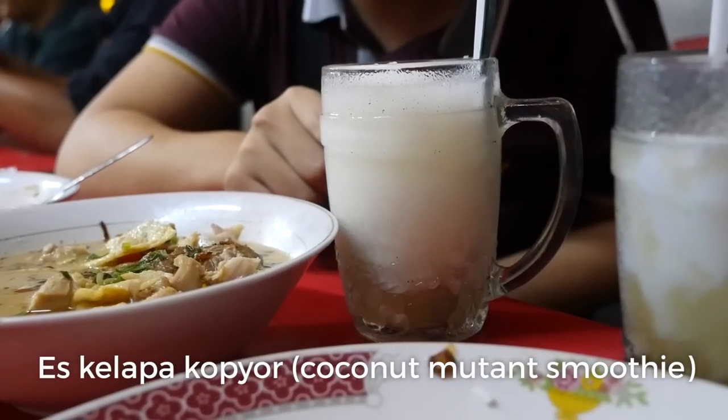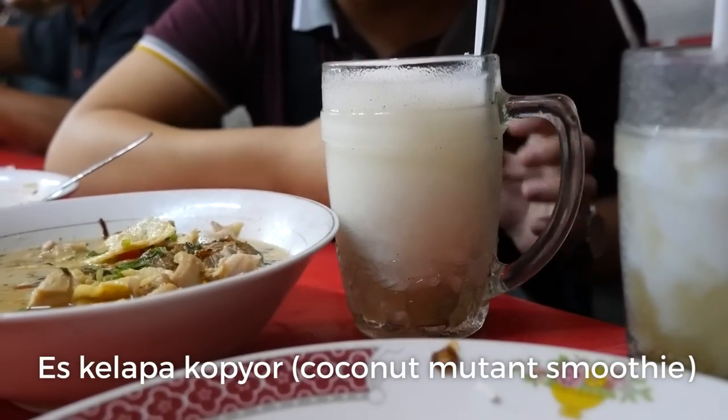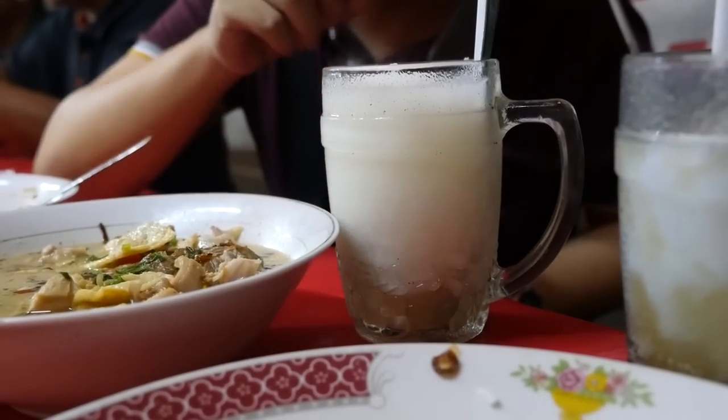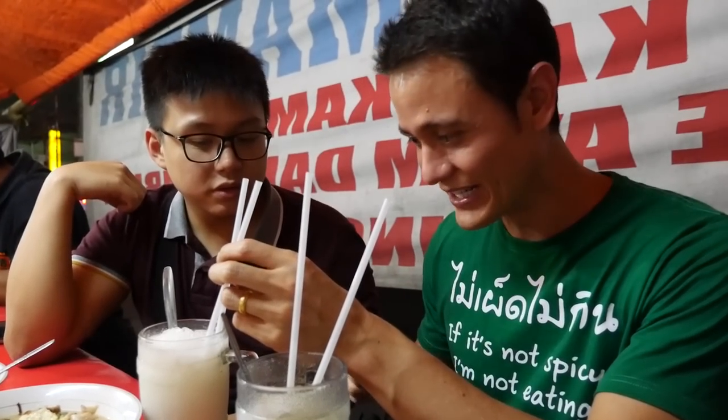So this one is called kelapa kopyor. It's a smaller type of coconut, but the meat is more shaved, and it's more milky and more fatty, and it's so awesome. And then they blend it up with some condensed milk and ice, so it's kind of a coconut milkshake. Yeah, true. All right, dude.